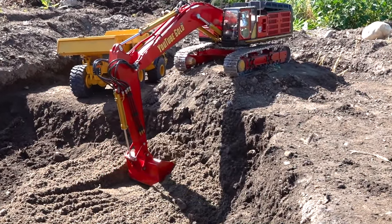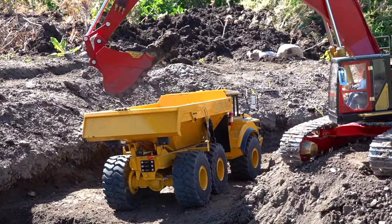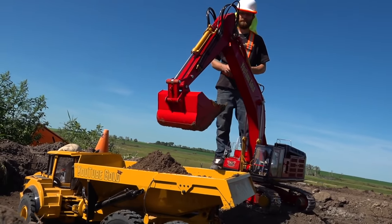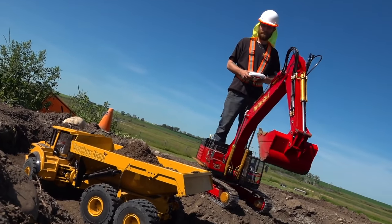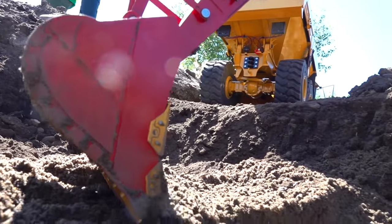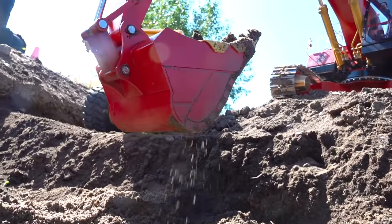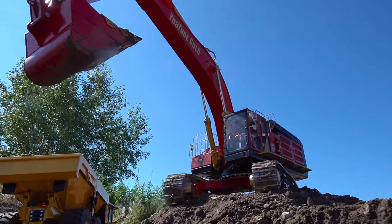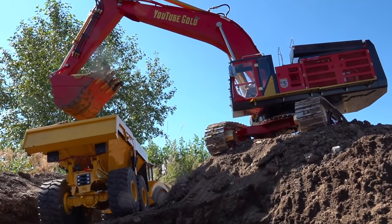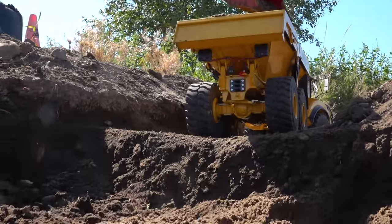Michael, having years of experience operating a hoe, into the back of the Volvo. You can hear bedrock underneath, man, which is weird because this is an elevated platform. Such a good looking machine. They're all good looking machines.